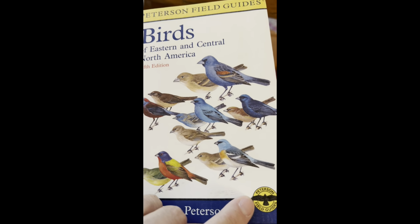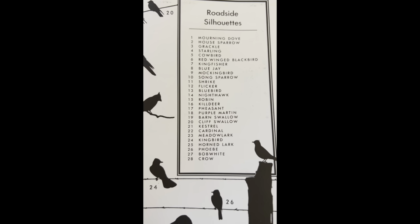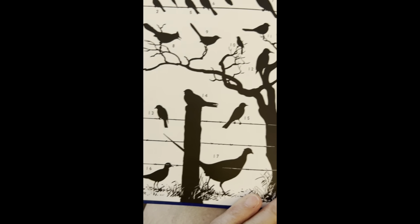So as you get familiar with the birds in your area, you can even learn to recognize their silhouette. Sometimes I have trouble taking videos of the birds because the sun is in back of where my bird feeders are, so it's hard to get any detail of the birds, but I can see their silhouettes against the sun. So this is one of the bird books I have, and the very first thing on the inside front cover is Roadside Silhouettes. So if you drive by and you don't see the markings or hear the song, you may well recognize them by their silhouettes. And as I get more familiar with them, I recognize those silhouettes, much as you recognize a person's silhouette.